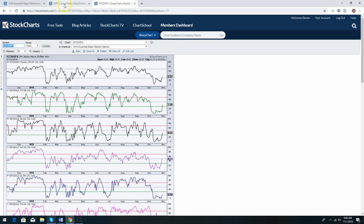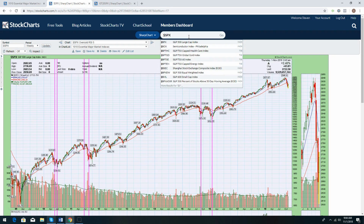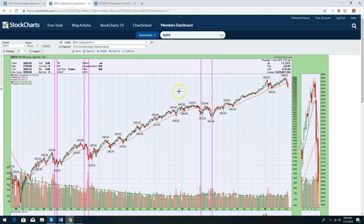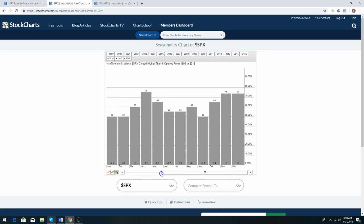But let's look at some seasonality. I do want to look at SPX. We'll start with SPX and then we'll go to seasonality, because I think that's important. You don't want to paint too big of a bearish picture. I try to be a bull.